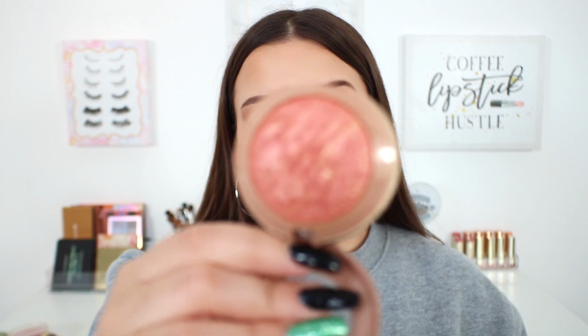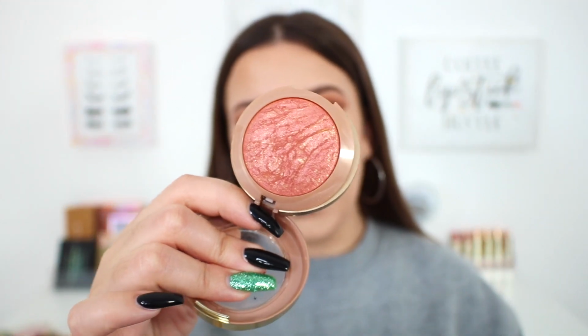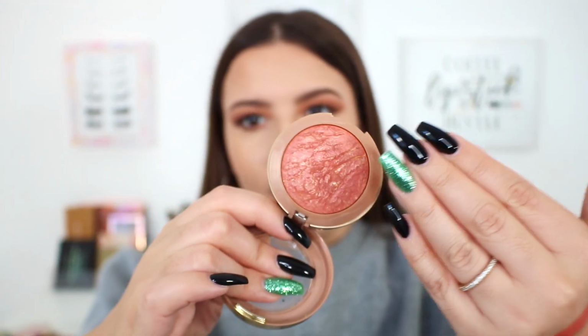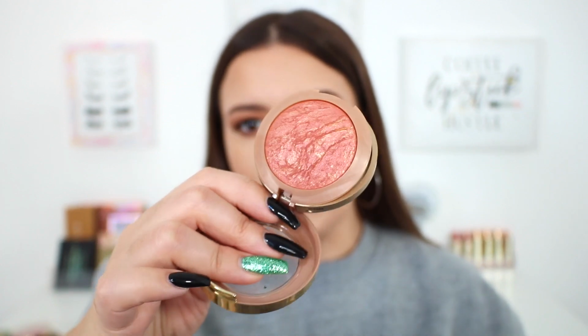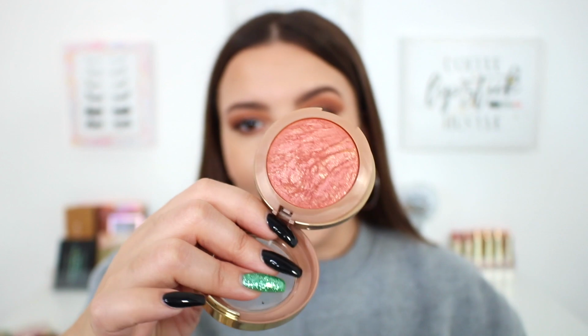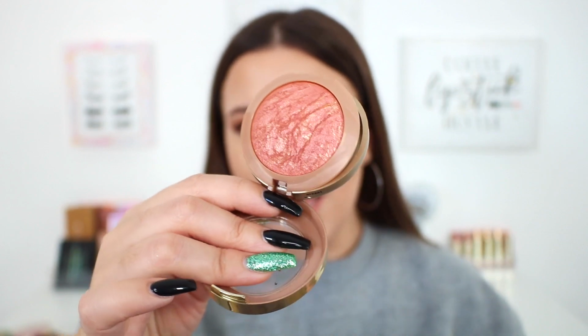But I have these shades, 02 Rose d'Oro, which is just a stunning rosy shade. These are luminous blushes. They have that multi-tone marbling effect running throughout them. So this one has a strong rosy undertone with lots of gold running through it. How stunning is this? This is the blush that I'm wearing on my cheeks today.